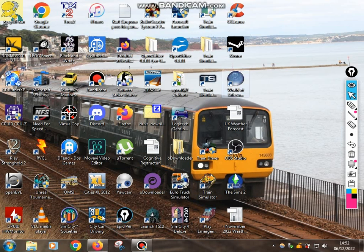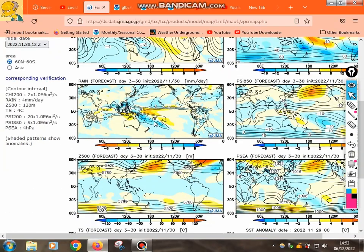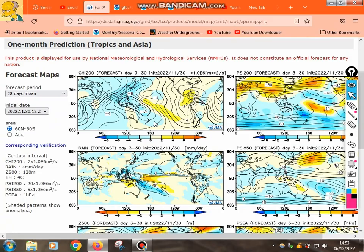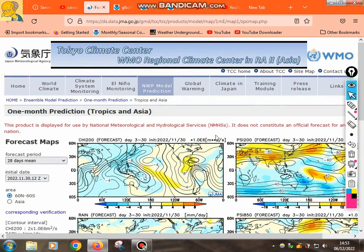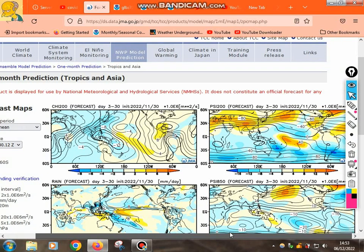But I thought I'd just use the models, use the JMA. I'm also using CanZips as well. So this is the JMA model. It looks a bit different to how Gav used to have it. I don't know how you get the view that Gav does. It's a complicated website, but basically this is looking at the month of December. So it's between the 30th of November and the 30th of December 2022.